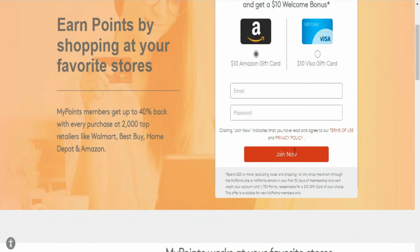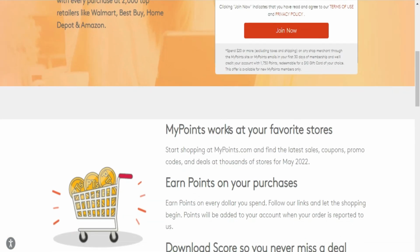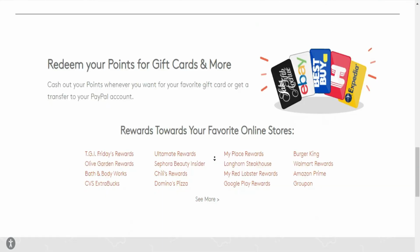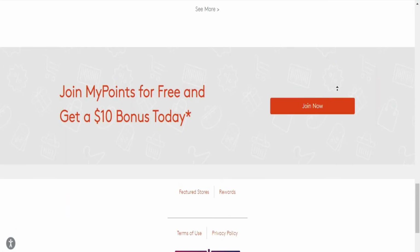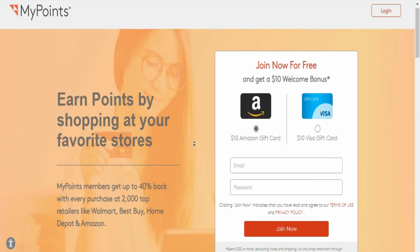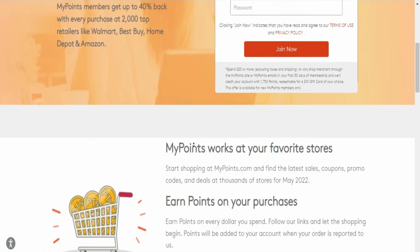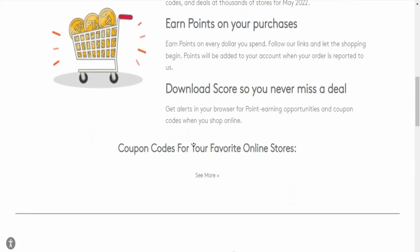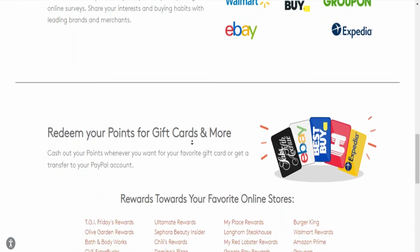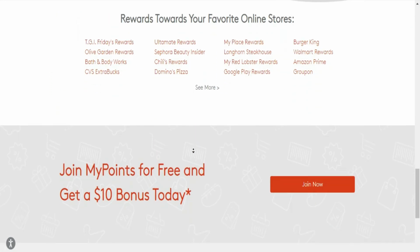Number 6. mypoints. mypoints is a reward site that's part of the same company behind Swagbucks and Inbox Dollars. It offers similar ways to earn and has a 4.4 out of 5 excellent rating on Trustpilot. mypoints also has a referral bonus of 750 points for referring a friend who spends at least $20 within 30 days on mypoints.com. You can only refer one friend and get the bonus opportunity though. But still, free points is free money. You can sign up today and get a $10 bonus for spending your first $20 on mypoints in 30 days.